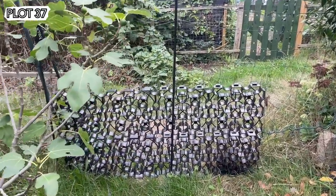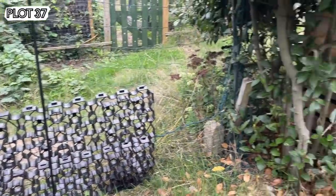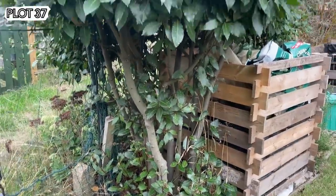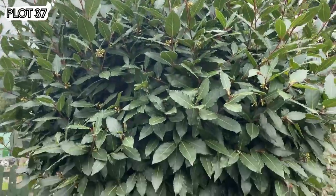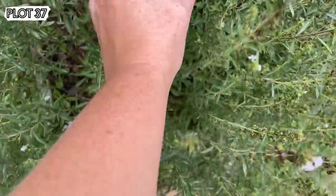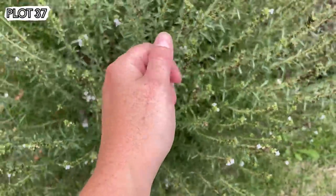Badger defences still going strong. Bay tree needs a bit of a haircut. I need to strip its lower stems and sort it out at the top. The winter savoury is smelling divine.